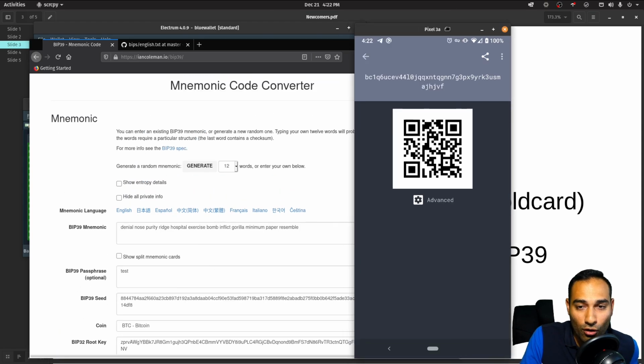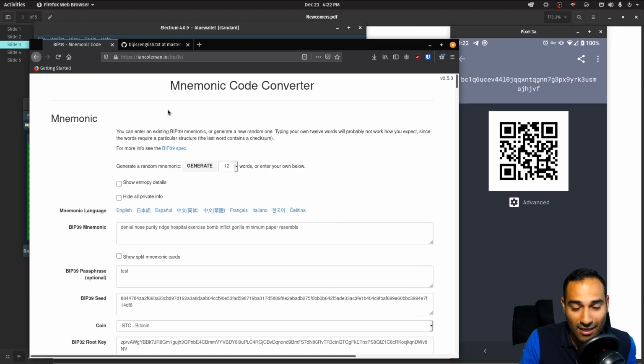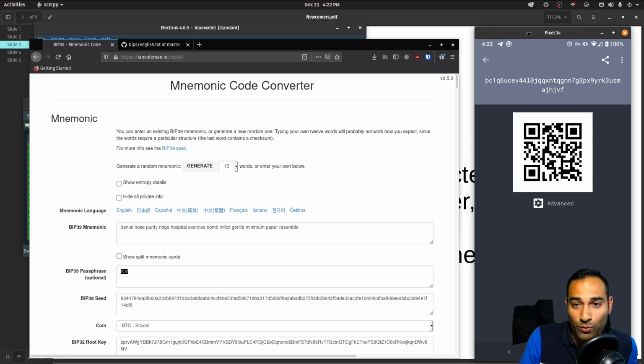However, I would not recommend inserting your real wallet details into this website. Just don't do it. I'm just showing you for demonstration purposes that it does actually work. This is what gets you your private key back alongside the passphrase. So be very, very mindful of what you need to protect.